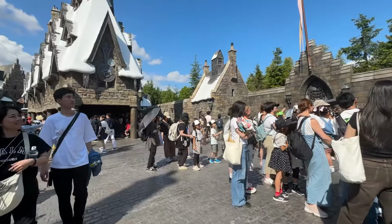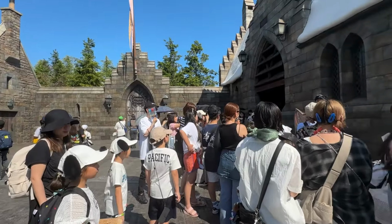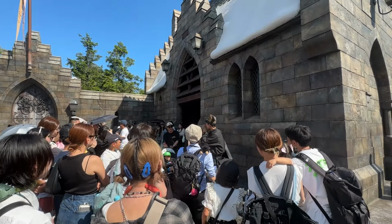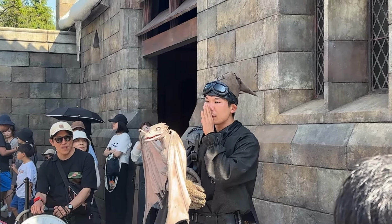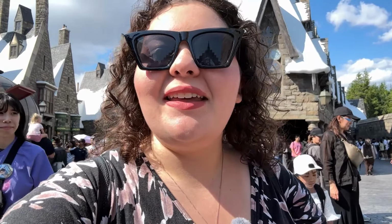Weird, Hagrid's feels like it needs to be here and it's not. But what is here is an exclusive show that's only at this park. It's where you can meet some of the magical creatures, and it just started right now. They explain the creature in Japanese, so I don't really know what's happening, but it's very cute. We have a dragon. I just realized we didn't check in anywhere with our timed entry. We just walked in. I wonder if that's the same at Universal, probably in Super China, but probably not. That's so weird. There's timed entries. I guess it's like the honor system. That's so weird.